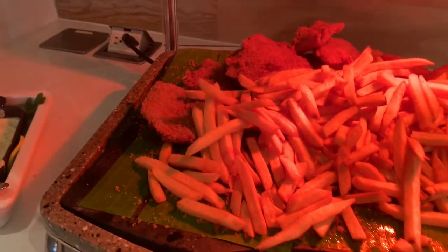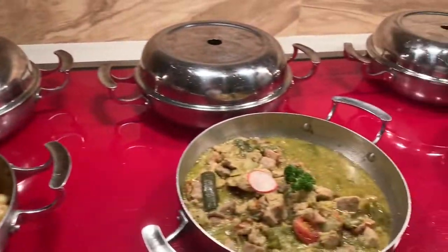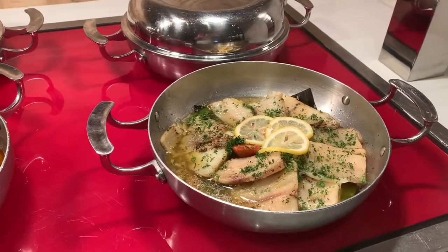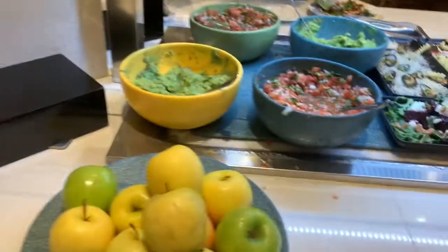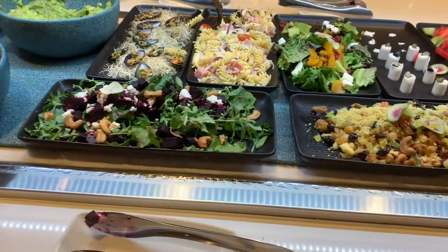Catch of the day. That's great. Chicken with roasted potatoes, pork and green sauce, beef, and fish in parsley sauce. Now over here, so this is going to jump around a little bit, but that's okay. So we've got some tacos, salsa and guacamole, and then some individual things.